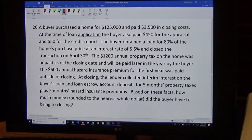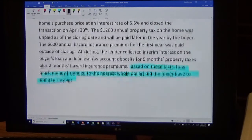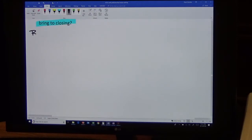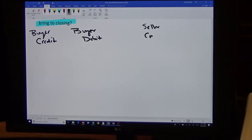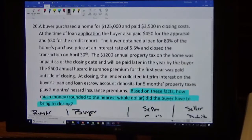Number 26 is a long one, so I want to find the question, see what they're asking me. Based on these facts, how much money did the buyer have to bring to closing? So this is a closing statement question again. Anytime we have a closing statement question, we need to write our 4 columns. So we've got buyer credit, buyer debit, seller credit, and seller debit. We're just going to make the 4 columns here. There we go. Now we're ready to start filling in the information.